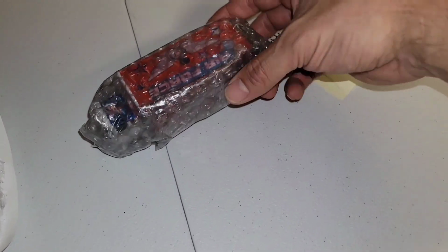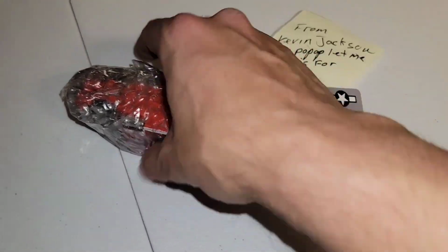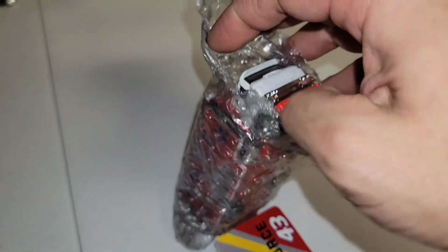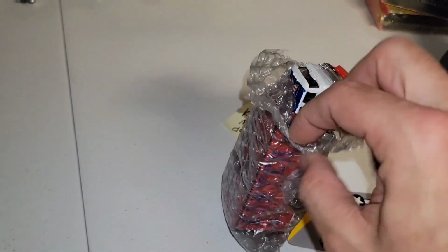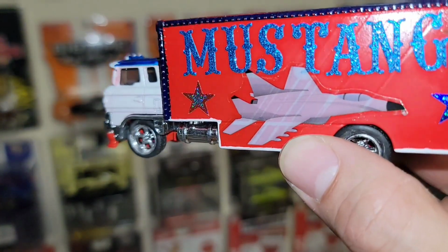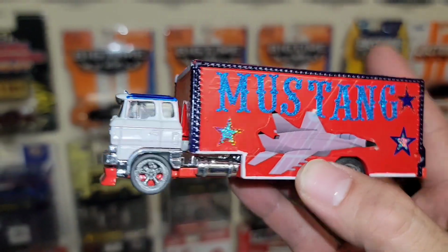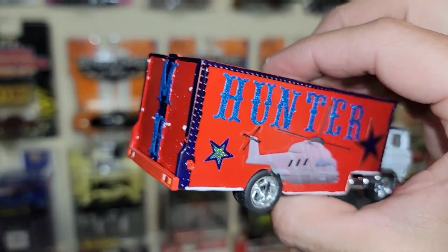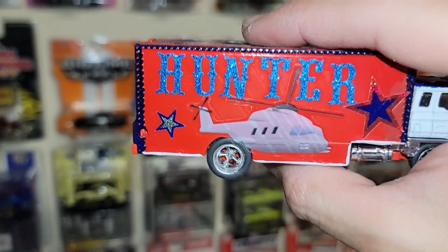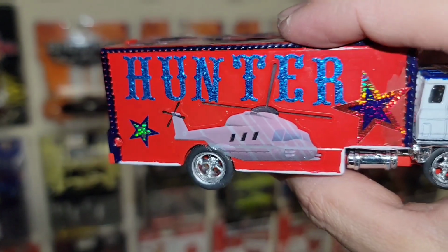I think this was the hauler that I sent Sammy, and Kevin did it up and sent it right back as a custom. Let's figure out how to open this up. You guys already know how we do this one-handed. Right, here we go. This was actually the Advan hauler for the R32. Look at that. You have the F-15 fighter on the side with the Mustang in super bold metallic blue writing. Mustang Hunter initials on the back and Hunter on this side. Check that out. Mustang Hunter, and then of course you have what looks like maybe an attack helicopter, or maybe a carrier style helicopter.